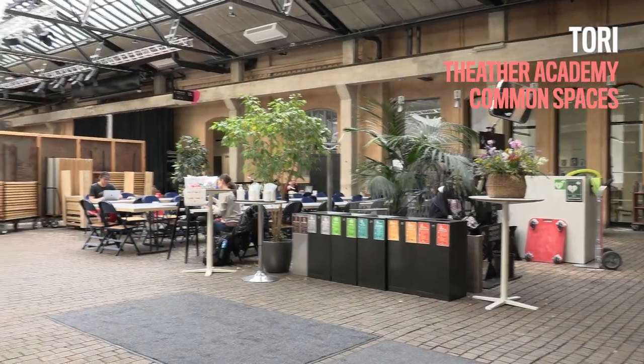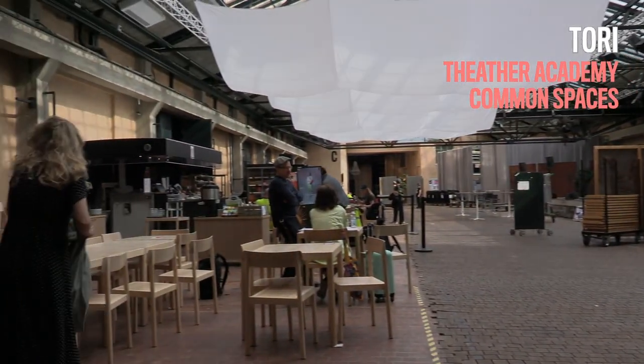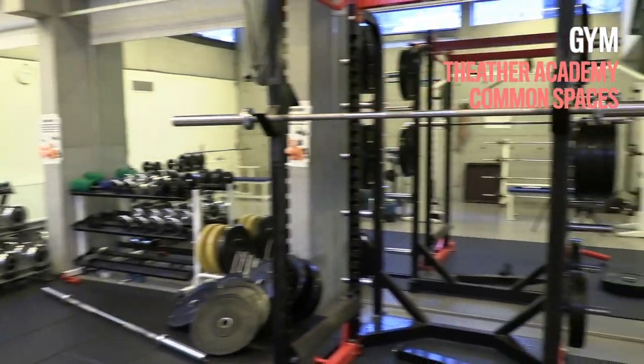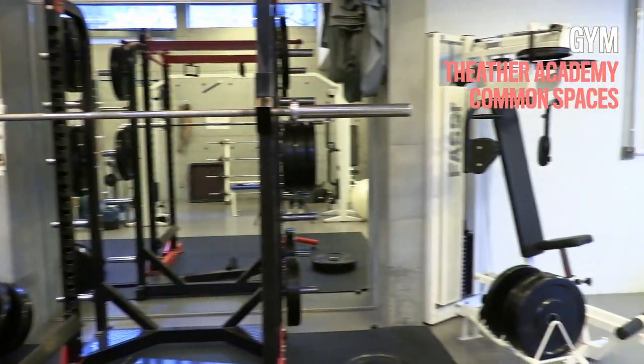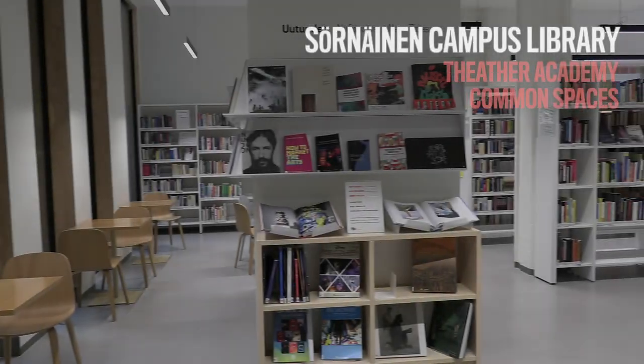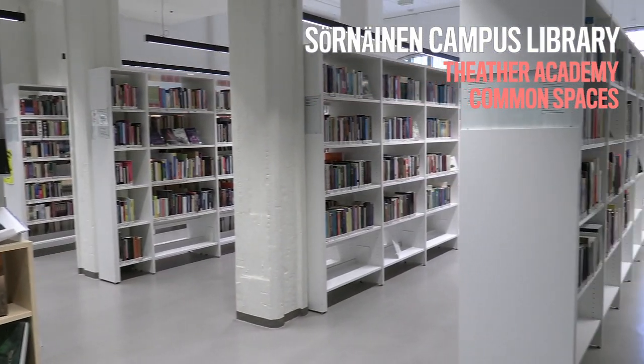Now we are in the Theatre Academy, which is connected to the Academy of Fine Arts by a hallway. All students and staff have access to the gym for free. The library has a wonderful collection of informative books and is a great place to study.